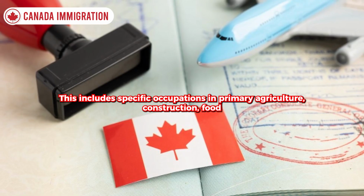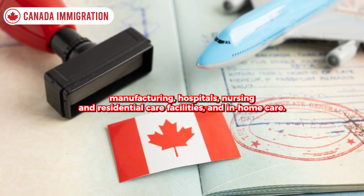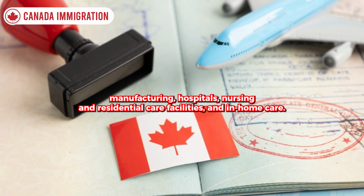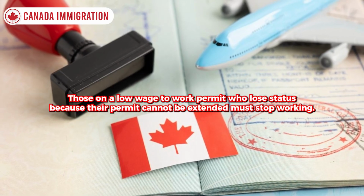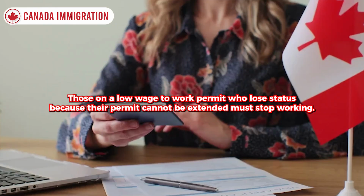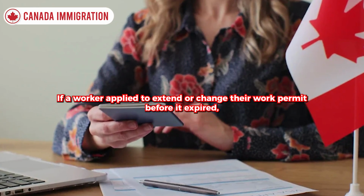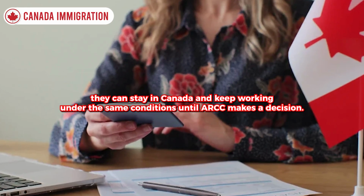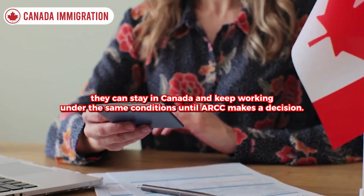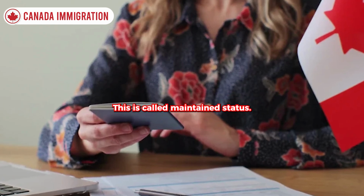This includes specific occupations in primary agriculture, construction, food manufacturing, hospitals, nursing and residential care facilities, and in-home care. Those on a low-wage TFWP work permit who lose status because their permit cannot be extended must stop working. If a worker applied to extend or change their work permit before it expired, they can stay in Canada and keep working under the same conditions until IRCC makes a decision. This is called maintained status.